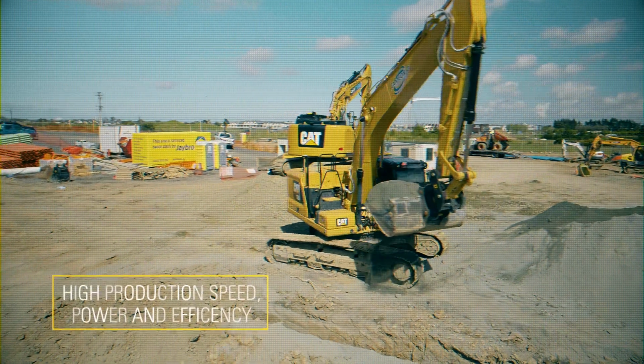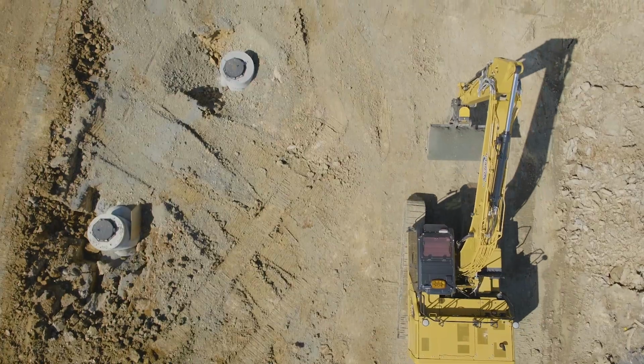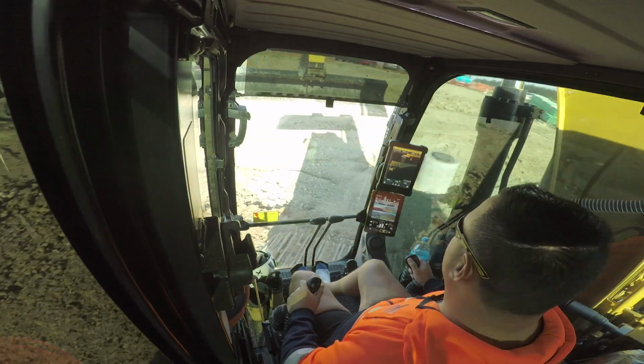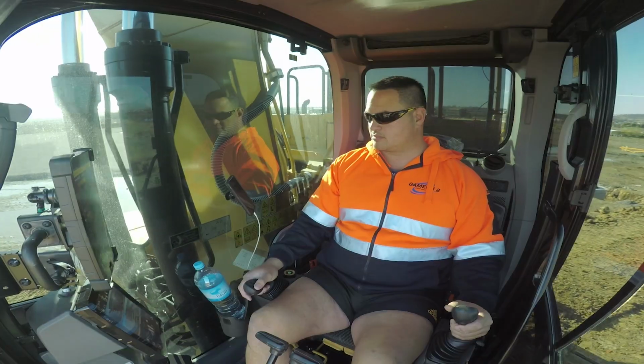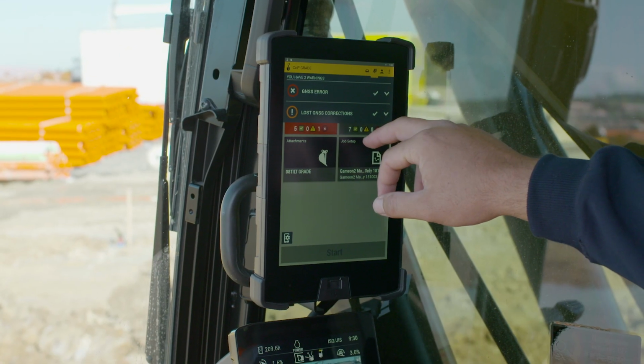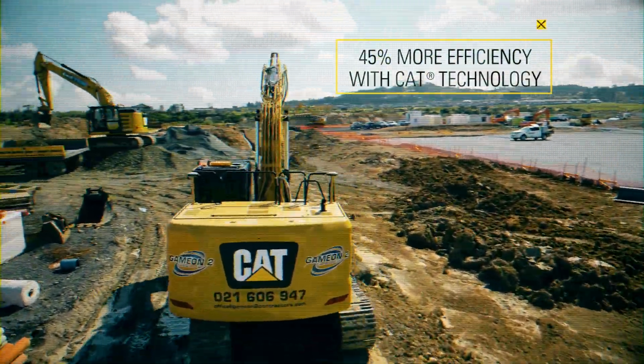This machine we use more for the trimming aspect, so your finishing work and your tidying work and some structure stuff like lifting panels and that. It's amazing, you know, she's quiet around the boys when the boys are lifting in panels. For this stuff, especially with integrated GPS, it's real quick. For me, it's probably up to 40% faster than my other GPS machines.